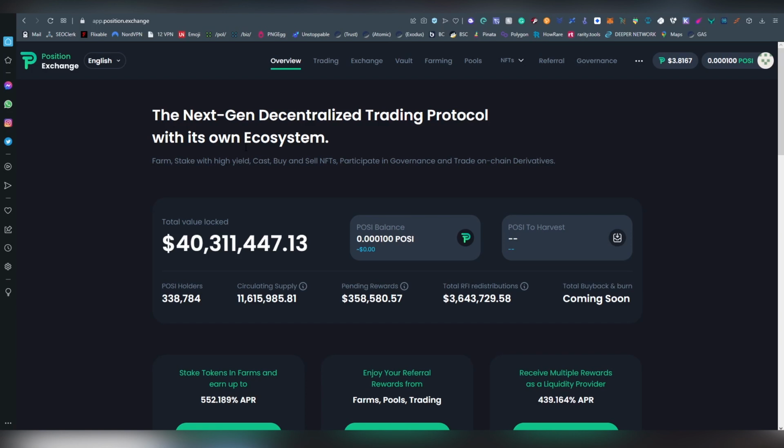So basically, the way that their vaults work is that you can deposit BUSD and Binance coin and get a very, very high yield on those, but there's also risk involved. And they have their own NFT system, governance, and trade on-chain derivatives.